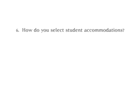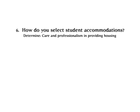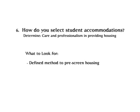Question 6. How do you select student accommodations? Similar to the earlier question on teacher selection, this question helps you determine the school's professionalism in delivering its non-class services, in this case, housing. Some things you might look for include: first, a well-defined method to pre-screen housing. If a school has strict parameters as to what it will and will not accept, you can be confident they will keep searching until something meets its requirements.